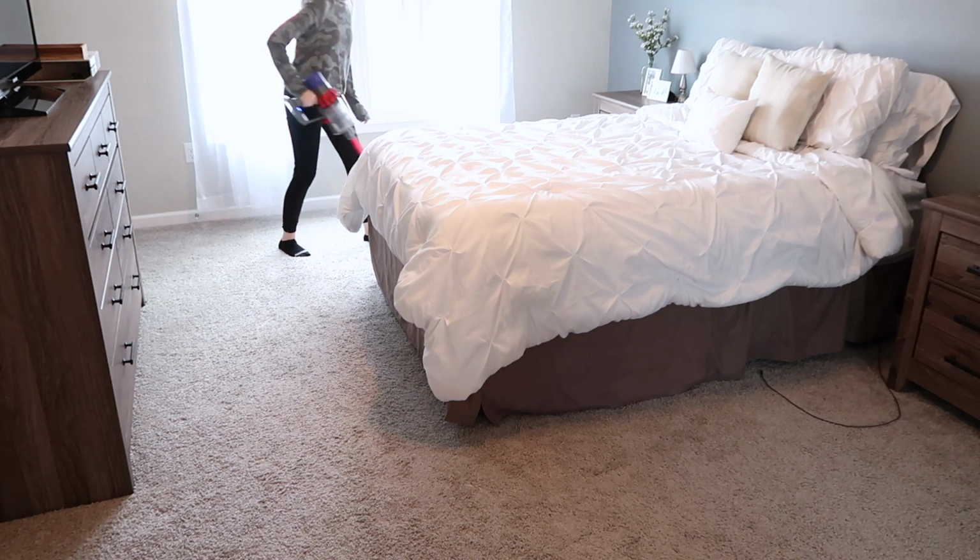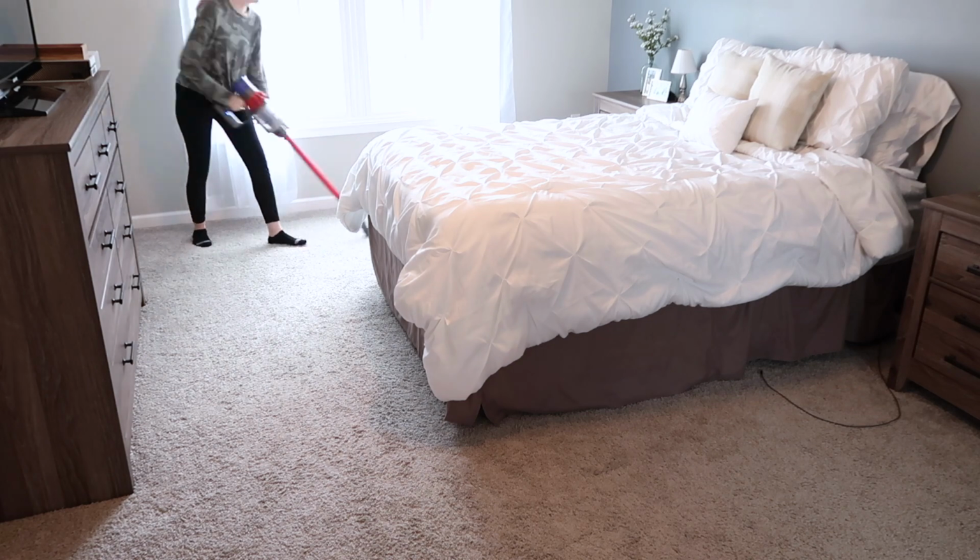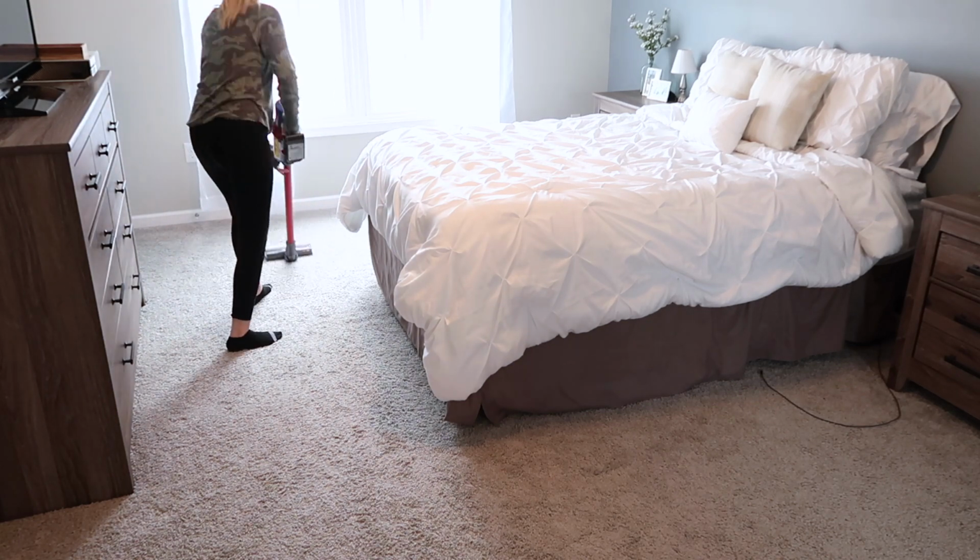The last thing that I'm going to do in the master bedroom is vacuum, and then I will move on to the downstairs.